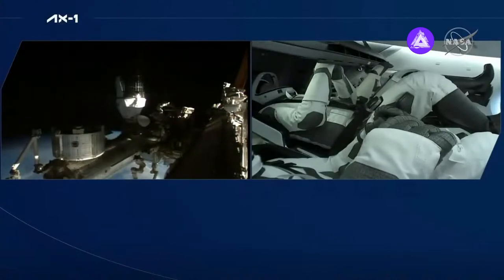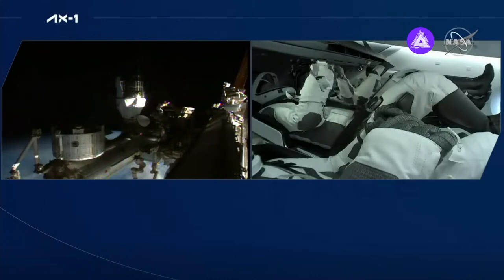Within this window right now that we're in, it's about a 90-minute window for undocking. This is not like the instantaneous launch window that we typically see for launch. There's a lot of flexibility here, and of course, we can make it up with the phasing to get our crew members home.